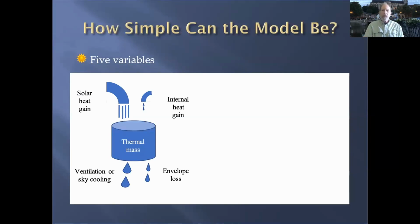So how simple can the model be? To our bucket model, I have added the cooling. So these 5 variables are really all that is necessary. And those hundreds or 1,000 parameters for the more complex models are just refinements of these 5 basic variables.